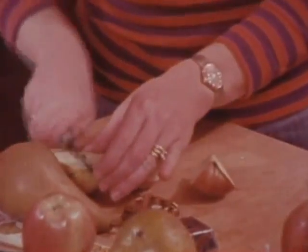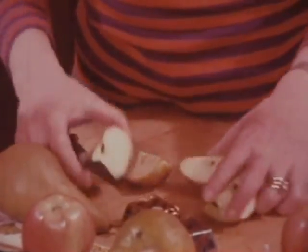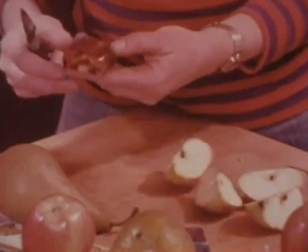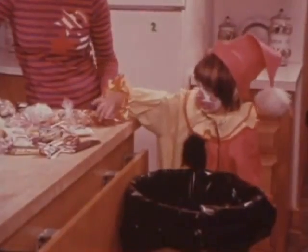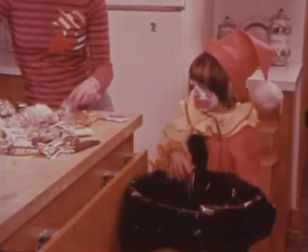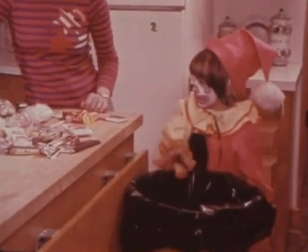Fruit should be washed before you eat it. And all candy bars and fruit should be sliced so you can be certain that there is nothing hard or sharp inside that could hurt you. If you're not sure whether something is safe or not, don't take any chances. Throw it away.